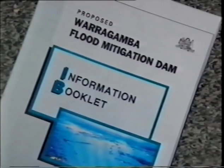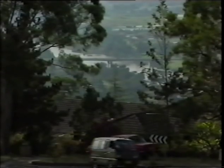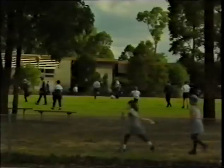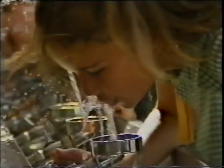The Hawkesbury-Nepean Valley Flood Mitigation Plan has now reached the stage where the environmental impact statement has been released for public comment. An information booklet is available free of charge, and the full document is available for inspection or purchase. A list showing where the environmental impact statement is available follows this program. The EIS will be on display for 3 months, and you're invited to comment on it in writing. And then the government will decide whether to proceed with the flood mitigation proposal. A proposal designed to significantly reduce flood risk for thousands of people living in the Hawkesbury-Nepean Valley, and designed to ensure the safety of the dam while protecting Sydney's water supply.